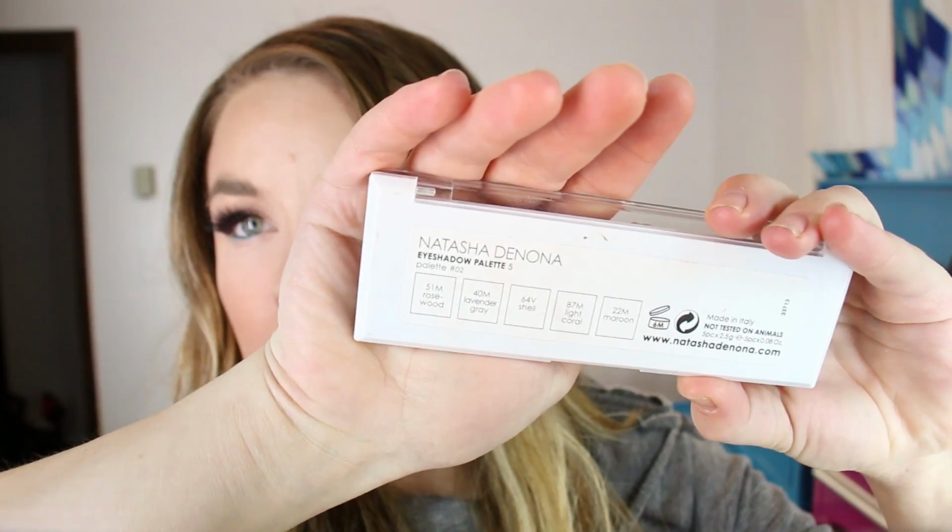And then the last product I have to show you is one of her eyeshadow palettes, and I have the one called Eyeshadow Palette 5. It says that, but then underneath it says palette number 2. Now I will say the packaging on this one does feel more on the cheap side as compared to the other products in her range.